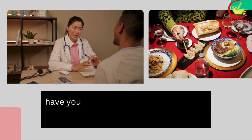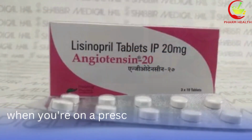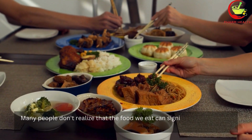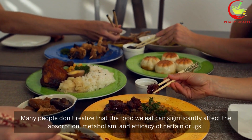Hi everyone, have you ever wondered why your doctor asks you to avoid certain foods when you're on a prescription medication like Lisinopril? You're not alone. Many people don't realize that the food we eat can significantly affect the absorption, metabolism, and efficacy of certain drugs.